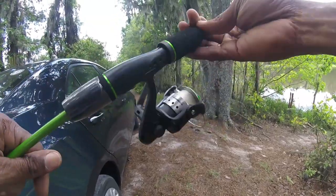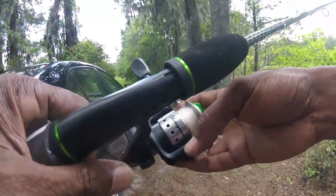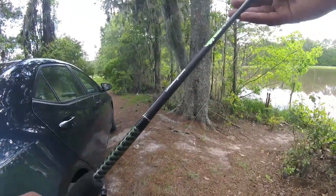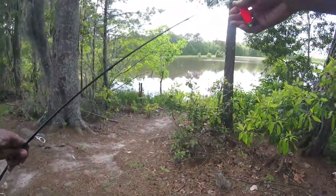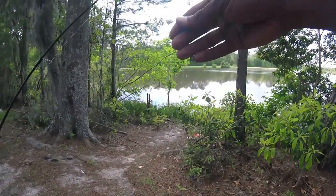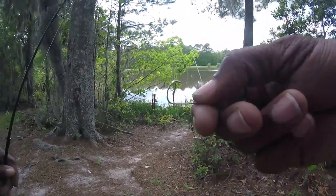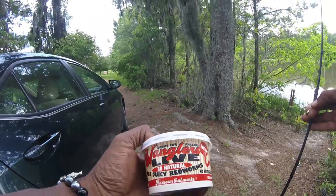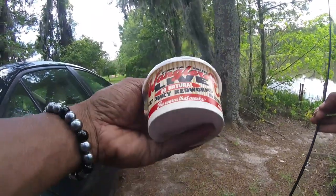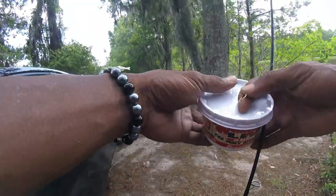Setup I'm using, same rod I'm using with sheepshead. Basically Shakespeare Ugly Stick GX2 with a cork, slip shot, and a number two Aberdeen hook. And for the bait, I'm using these Walmart worms, Wrangler Live 30 fat juicy red worms. That's the bait I'm gonna be using. So we're gonna see if we get on some brim in here.